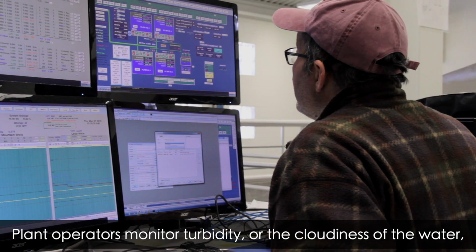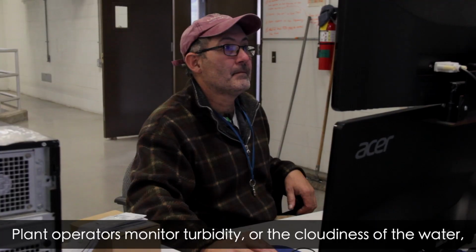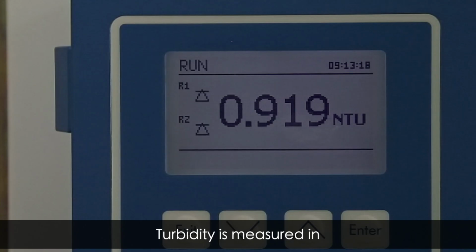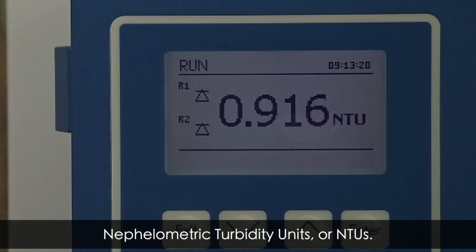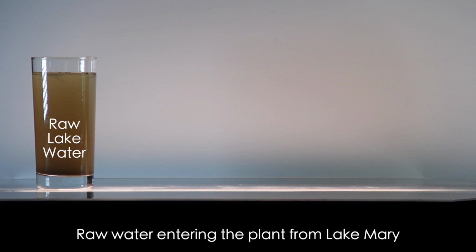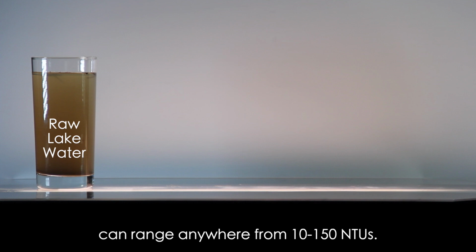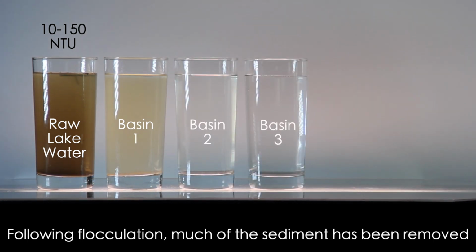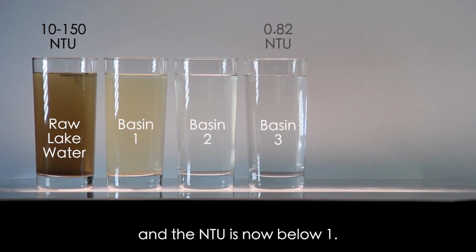Plant operators monitor turbidity, or the cloudiness of the water, at several points along the process. Turbidity is measured in nephelometric turbidity units, or NTUs. Raw water entering the plant from Lake Mary can range anywhere from 10 to 150 NTUs. Following flocculation, much of the sediment has been removed and the NTU is now below 1.